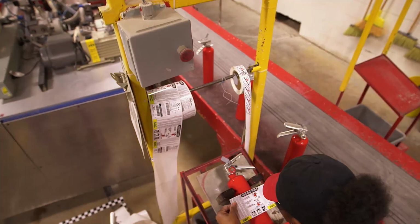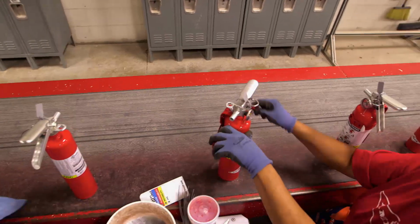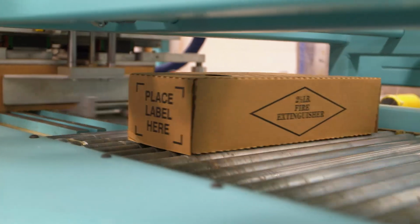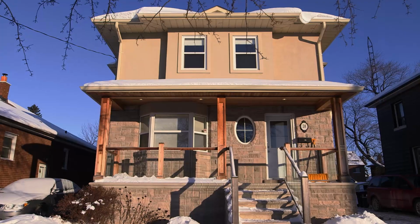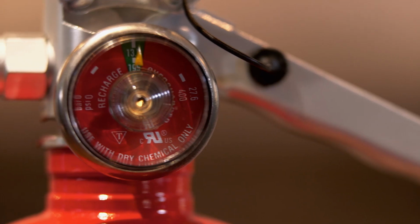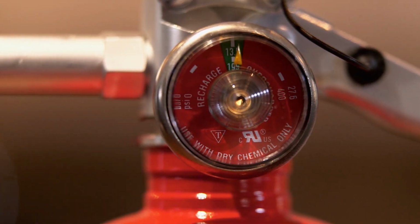Leak-checked extinguishers are labeled, fitted with a wall mount, and boxed. And then they're shipped to homes around the nation. No home is safe without one of these guys. You know, I do feel safer knowing there's one of these babies handy. Yeah, me too. Plus, I hear they're great for space travel.